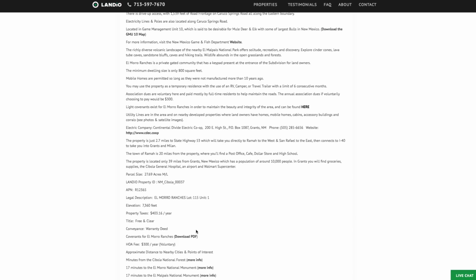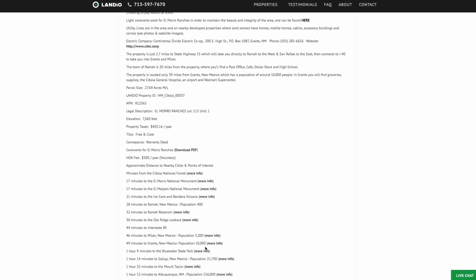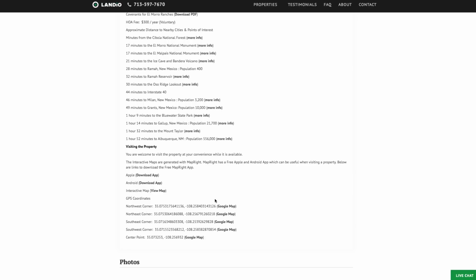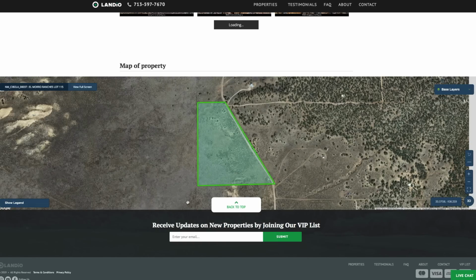download right here. Here we have all of the distances to nearby points of interest, along with additional links where you can find more information about those locations. We have the GPS coordinates that you can open up here. This is a link to view the interactive map. And here we have the GPS coordinates with links where you can open up the GPS coordinates on a Google map. We have over 100 images and this interactive map.